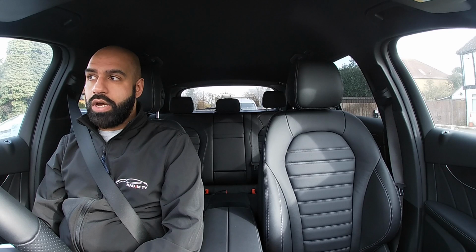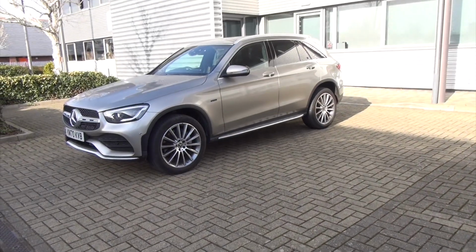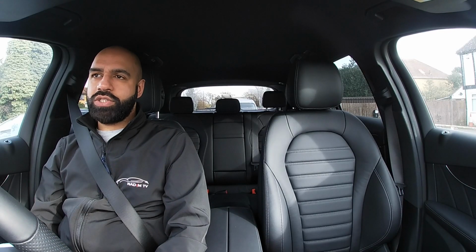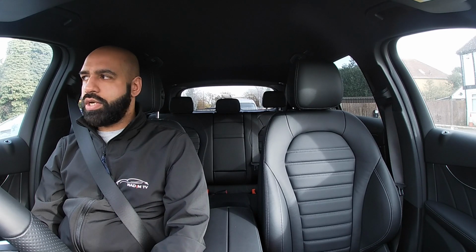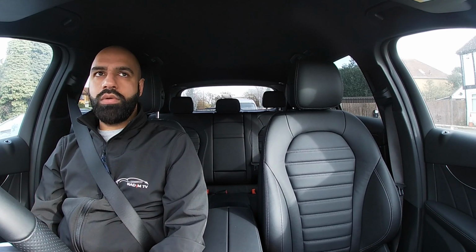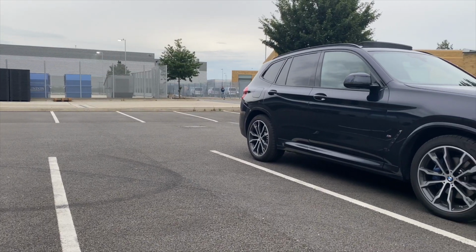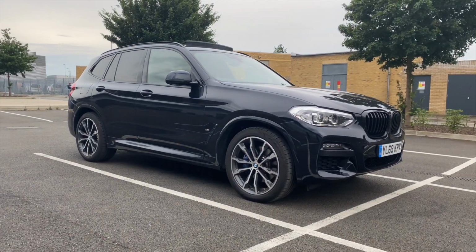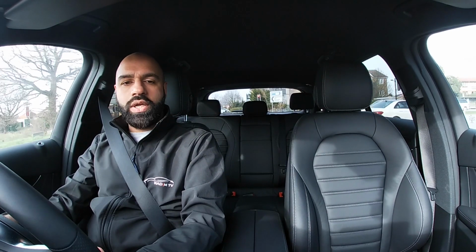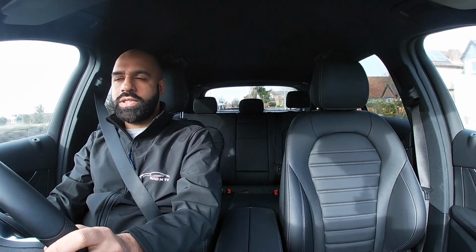I think that the car does well, drives well. It does feel heavy. You do find that you're kind of going around corners, it's not as agile, but it is a heavy car. You can tell the batteries are in it. But company car drivers, you won't be disappointed in this. And it actually gives the X3 a kind of run for its money, because they're both really, really good cars. So it all depends what you go for. But I don't think you'll be disappointed with either of them.